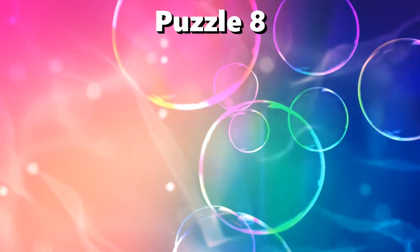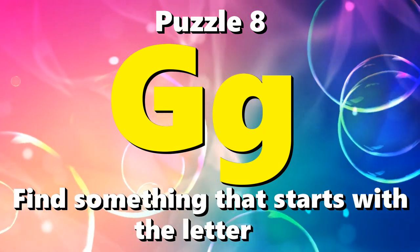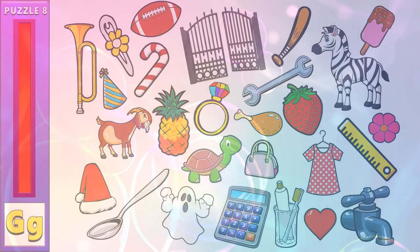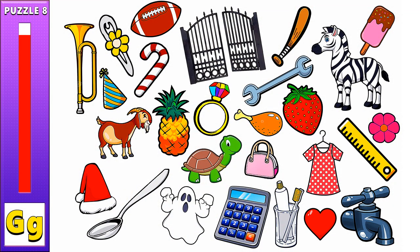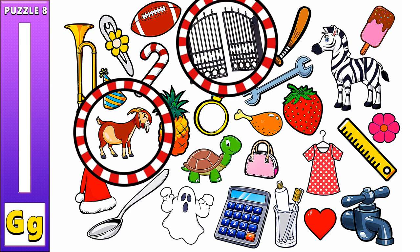Puzzle number 8. I spy with my little eye something beginning with G. Goat, gate, ghost.